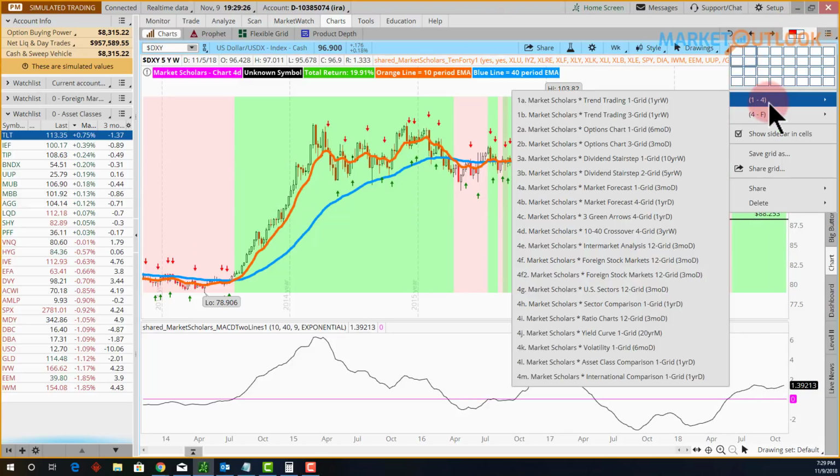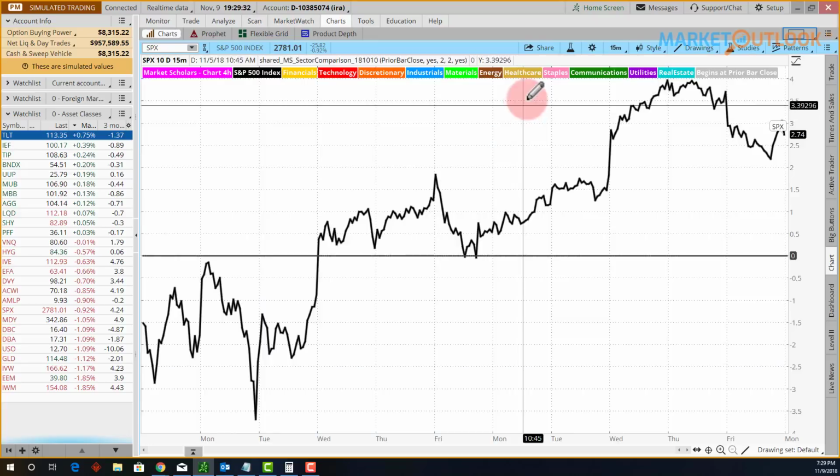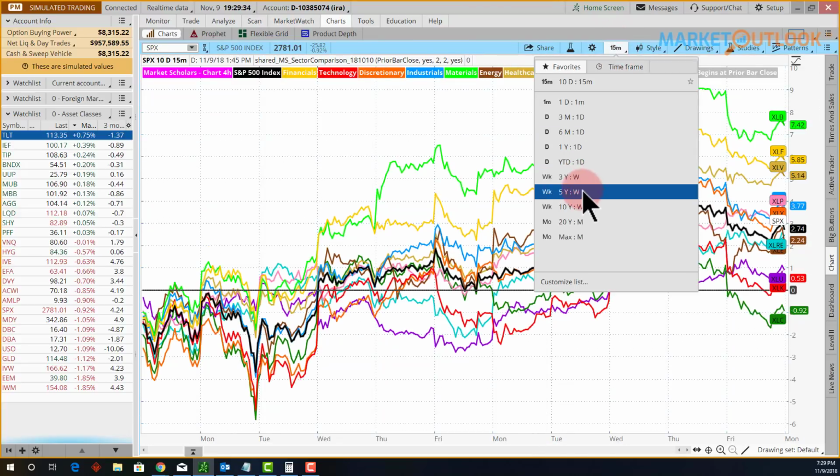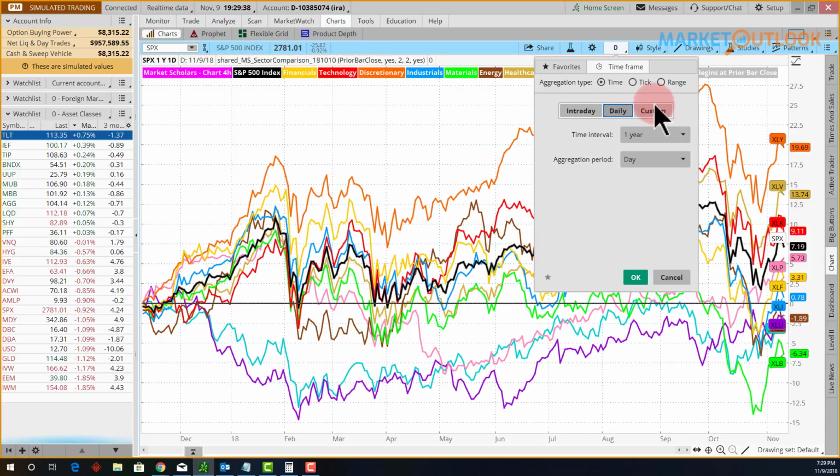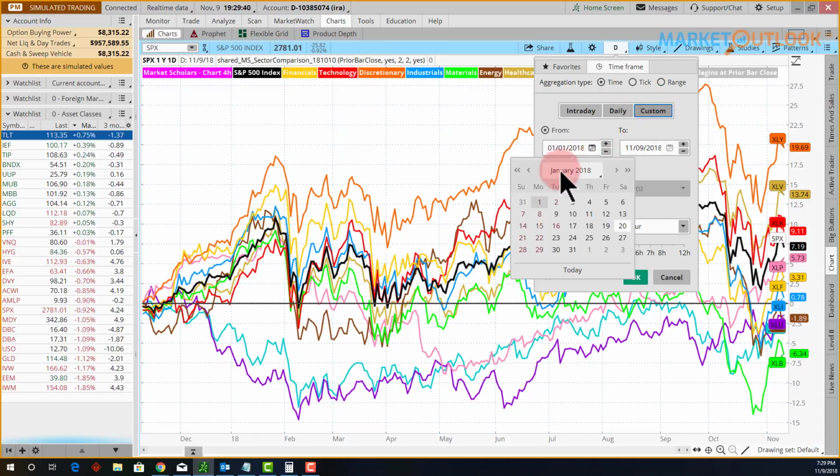If you go to the sector rotation, let's go to this chart right here, the 1-year chart, and we will change this to a daily chart, and we're actually going to change the time frame to a custom. And let's go back to that week of, let's see, it'd be April, wouldn't it? Oops, hit the wrong arrow.